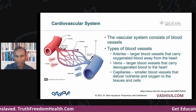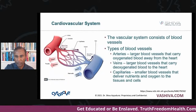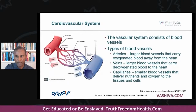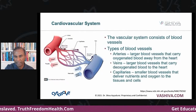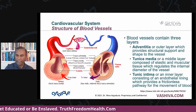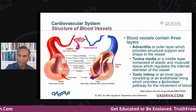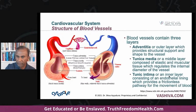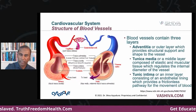So here, the arteries are bringing in fresh oxygenated blood. Your capillaries are the smaller blood vessels that deliver the nutrients and oxygen to the tissues and cells, and then they remove the waste back through your veins, which takes it out. If you look at the structure, the inside layer of the arteries and the veins is called the tunica intima, and that consists of a lining of cells known as the endothelial cells, which provides a frictionless pathway for the movement of blood. So we're going to be focusing on the capillaries.